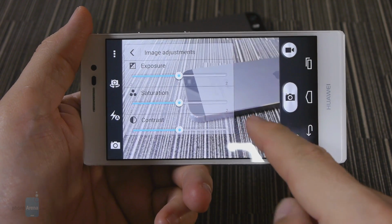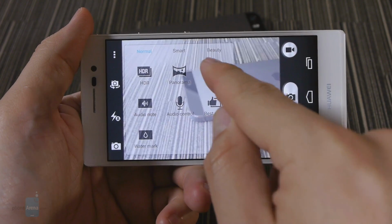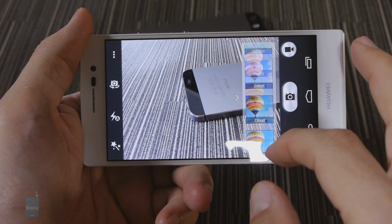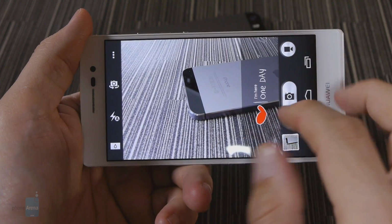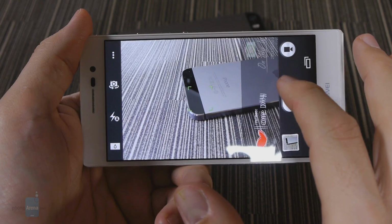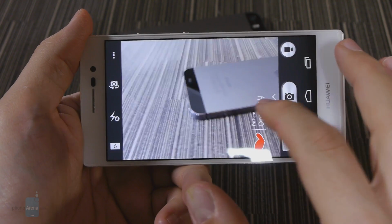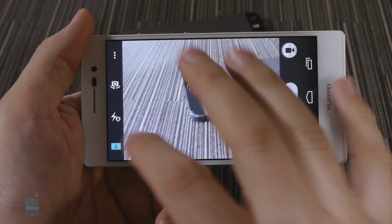The front-facing shooter is even more intriguing, with a generous 8 megapixels of resolution. The camera app interface is simple, with easily accessible and easy to tap on options. There are a few basic shooting modes like panorama, HDR, beauty face and burst shot, and a couple of color effects. Nothing fancy, but most stuff you might need is here, and Huawei throws in a few extras.